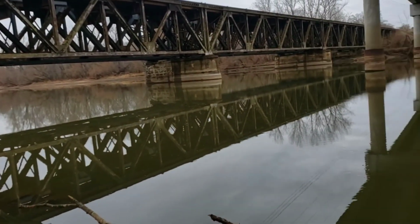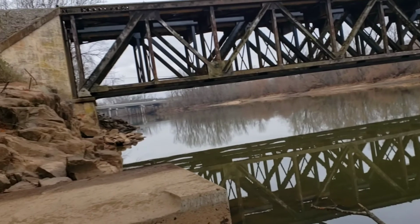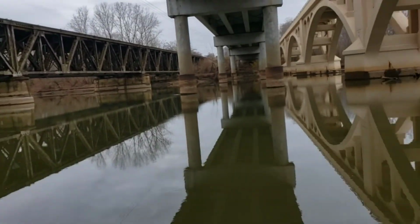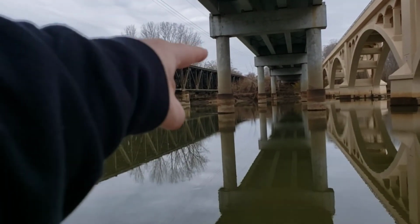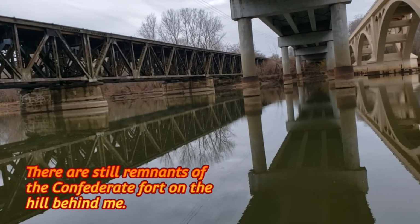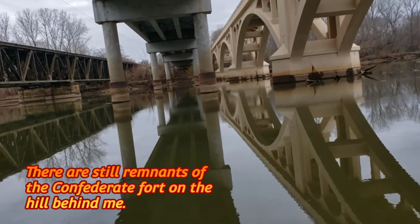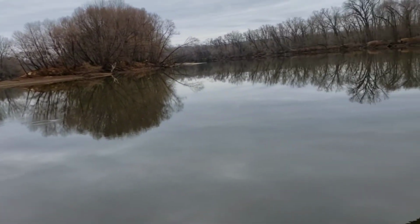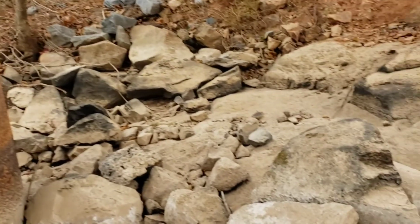But it'd be interesting to get over there and look around, because there was a Civil War battle fought pretty much right in this spot. Confederates were lobbing cannonballs over on that side where the Union Army was advancing through Salisbury. So it would be interesting to get over there, but not gonna happen today.